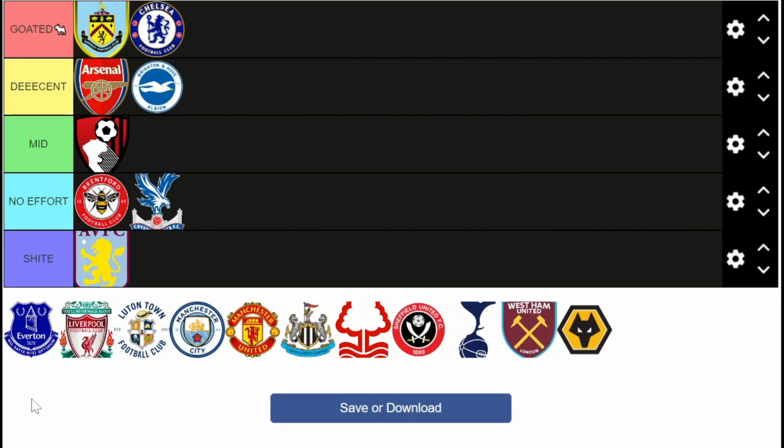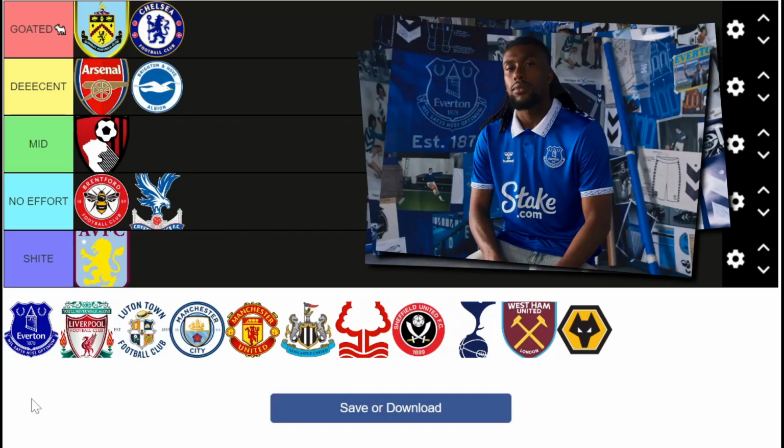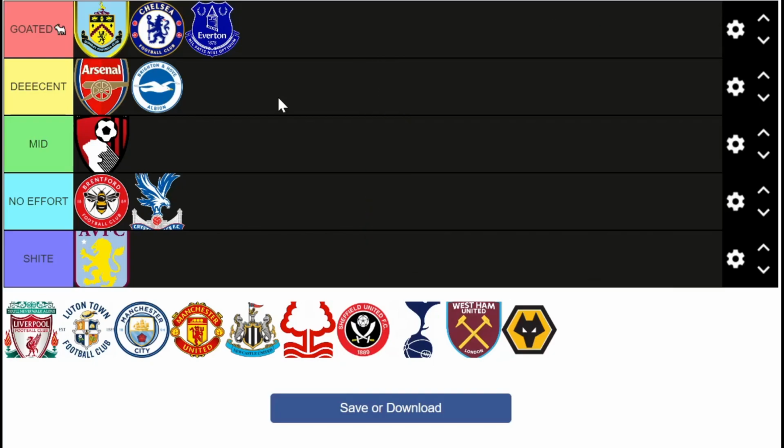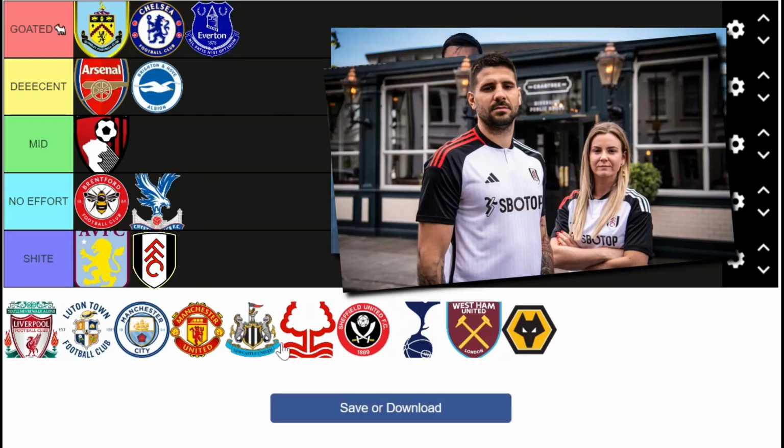And then we get to Everton, and Everton, oh, I hate to say this, but they've produced a banger as well, and it's going to be a go-to kit as well. The collar here is also done perfectly, and Hummel always provide good kits, and they've definitely not let Everton down this season. Something that Adidas has done for Fulham actually.